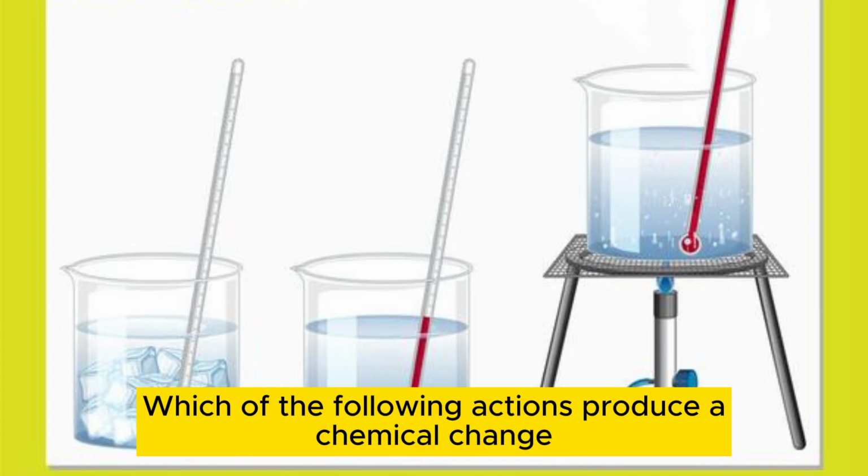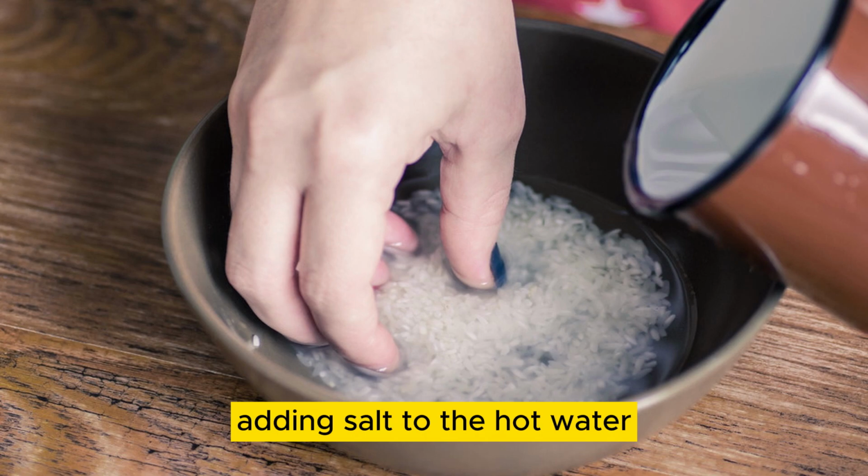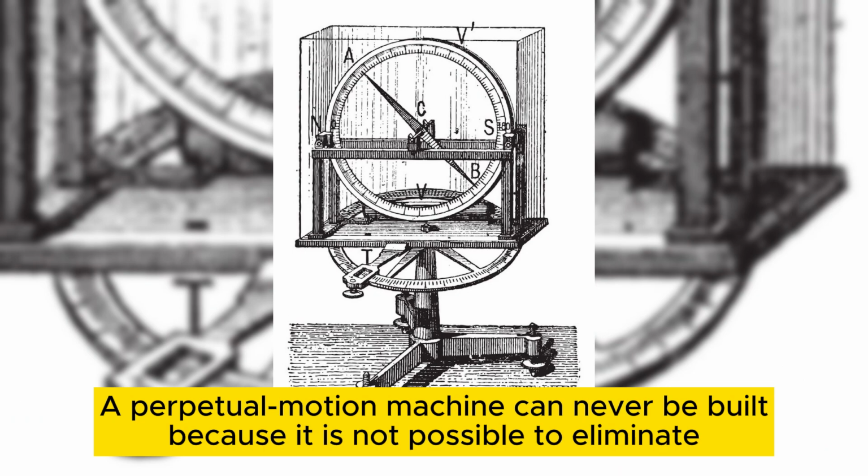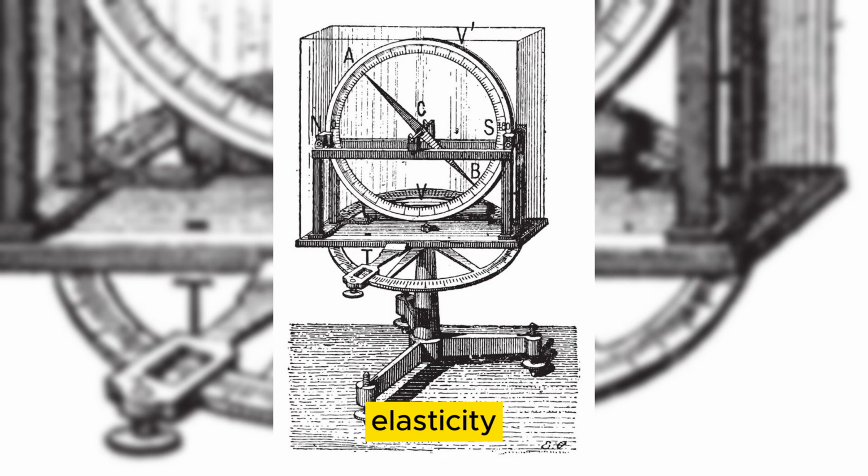Which of the following actions produce a chemical change? Adding salt to the hot water. Choking is prevented by the epiglottis. A perpetual motion machine can never be built because it is not possible to eliminate friction.